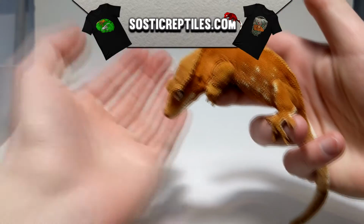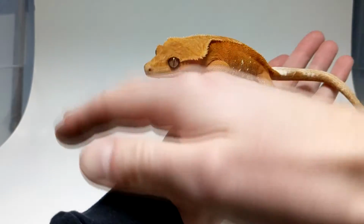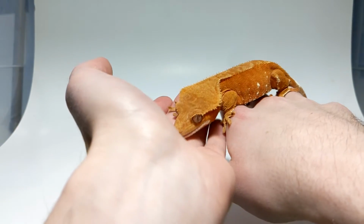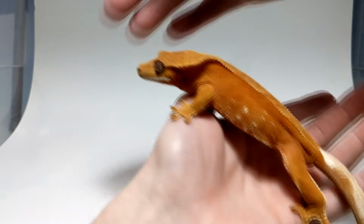Next up on our list here, we got a beautiful red female. You can see that she's got a nice red coloring all around, and she also has some nice white spots going on either side. And I've been hoarding the red geckos in general, but I'm starting to let go a few this year, a few adult males.